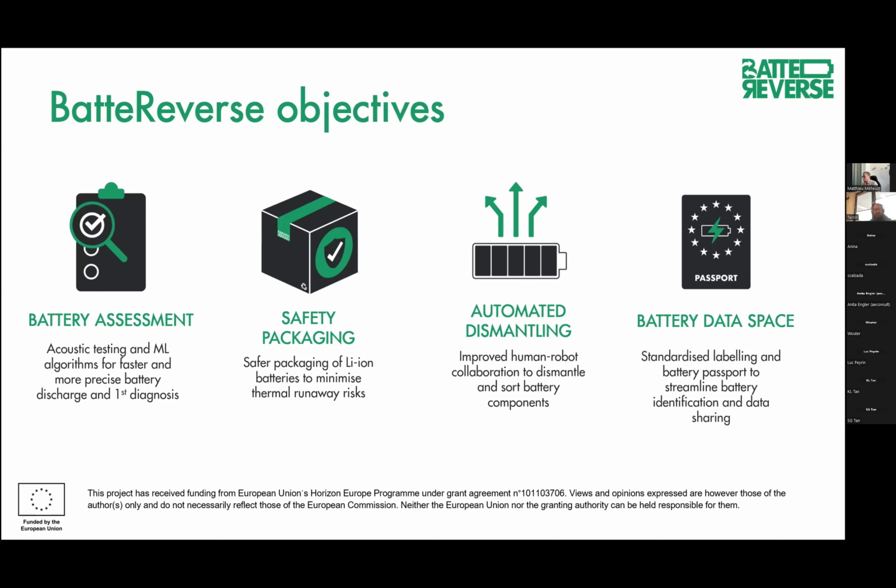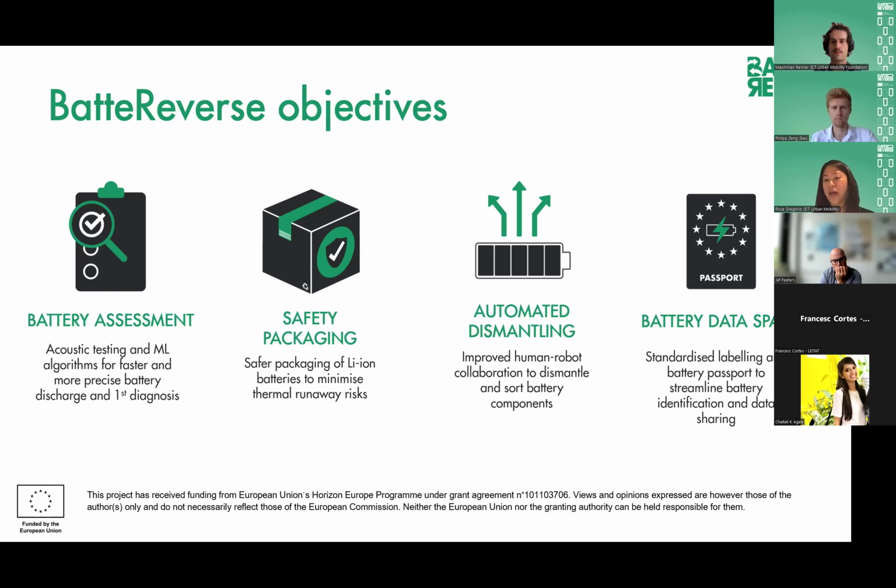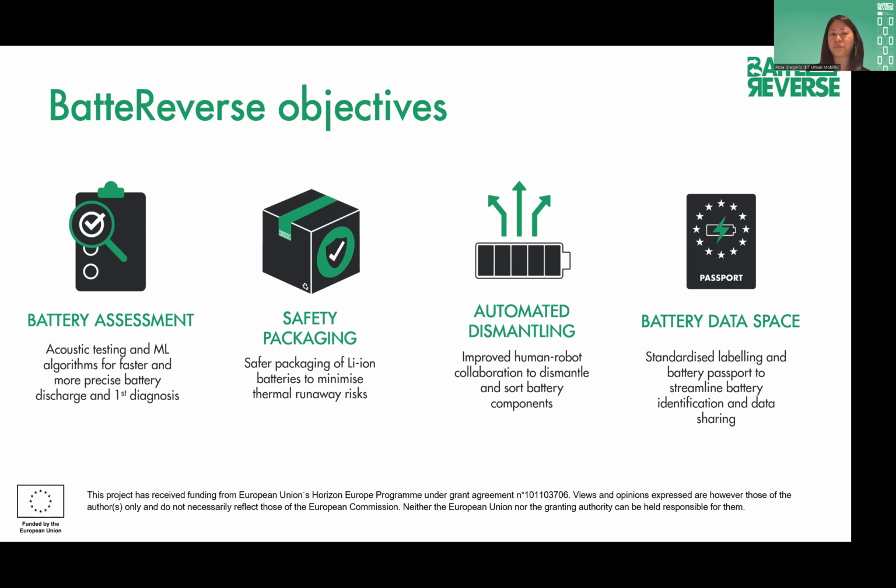So BatteReverse was created in order to address these challenges, and these are our objectives. We are going to create a more precise battery assessment using acoustic testing and machine learning algorithms. We will create safety packaging to minimize thermal runaway risks during transportation. We will improve automated dismantling for dismantling and sorting of battery components. And of course, we will contribute to the battery data space through standardized labeling, streamlined battery identification, and data sharing functionalities. So that's it for the BatteReverse project.